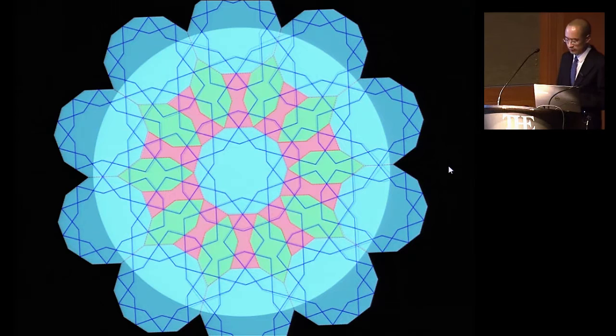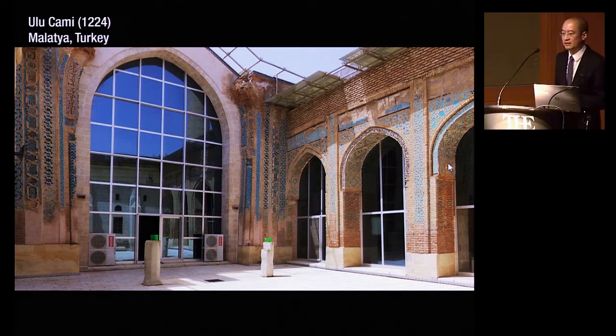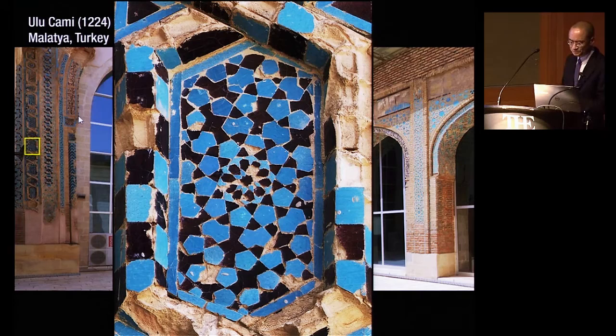Okay, so this is the Ulu Cami, or Great Mosque, in Malatya, Turkey. This is about 100 kilometers north of the Syrian border. So I was glad to be there when things were not quite so dicey. But there's a little pattern here on the left, and let's zoom in and take a look at this. This is Seljuq, really right in the middle of it. And you can see here there's this pattern. It's got this nice tenfold star in the middle.